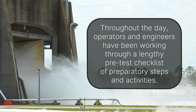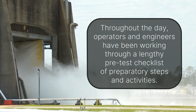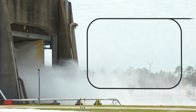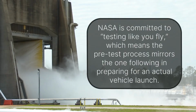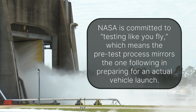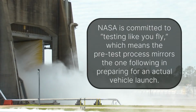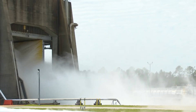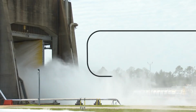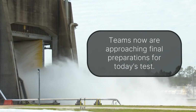Throughout the day, operators and engineers have been working through a lengthy pre-test checklist of preparatory steps and activities. NASA is committed to testing like you fly, which means the pre-test process mirrors the one followed in preparing for an actual vehicle launch. Teams now are approaching final preparation for today's test.